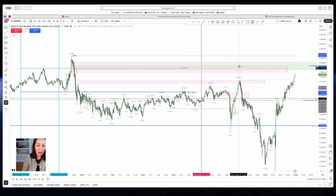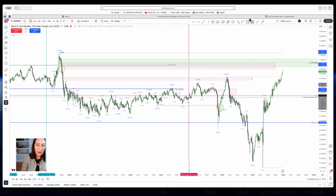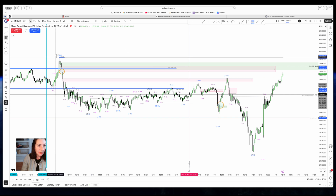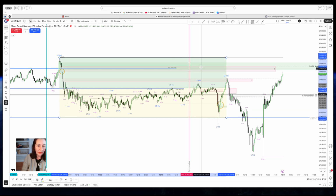Now here are the two fair value gaps that I am waiting for price to re-enter. Ideally, if we want to see how far deep we are in premium versus discount, I'm going to take the low of the day. Actually, it was here, so pretend that we hadn't seen this price action yet. Yeah, so here, as 2 o'clock started, this is kind of where I was. So this is our premium, and this is discount.